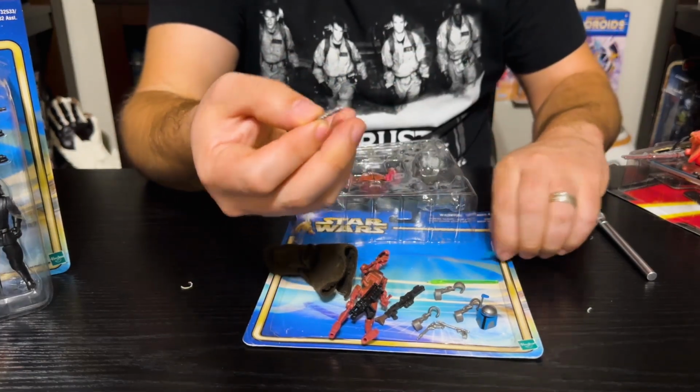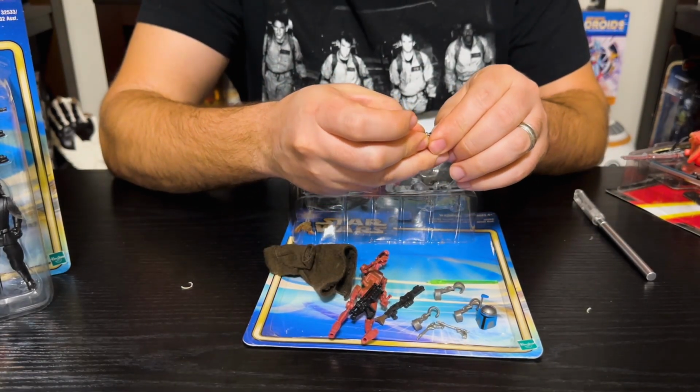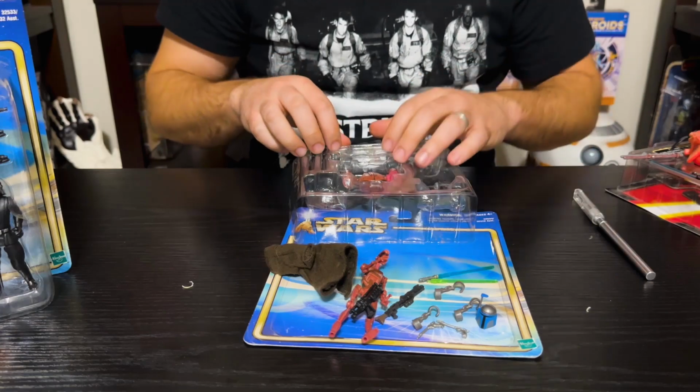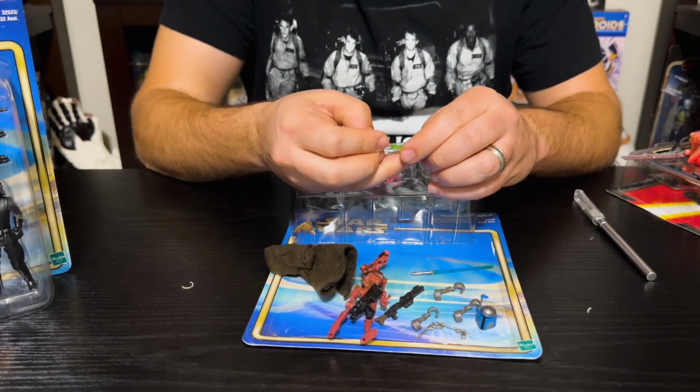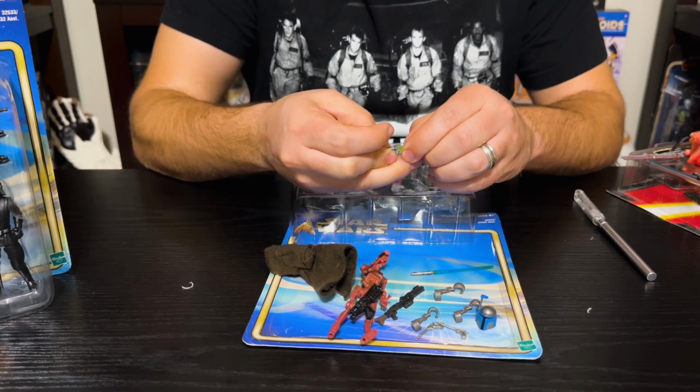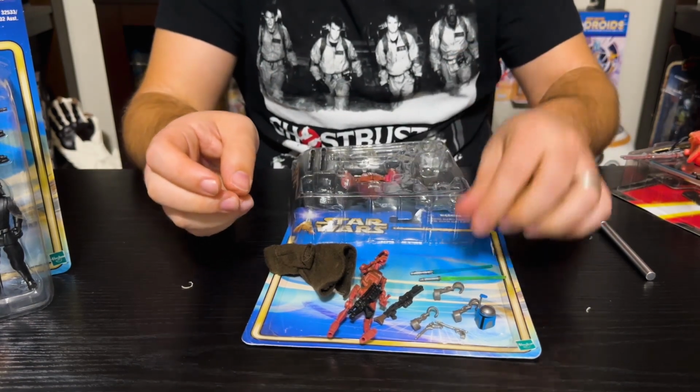So at this point in the line, you could separate these. Like I was saying, in the Saga line, we started getting into separating lightsabers. So here you go, and this is what they looked like. That saves you having to have an extra accessory as a hilt.